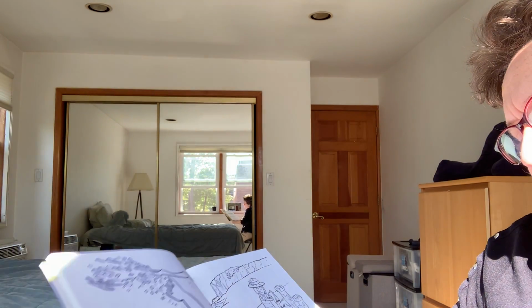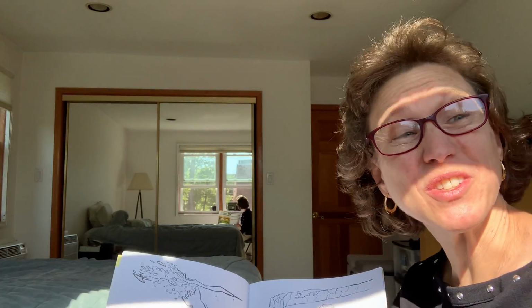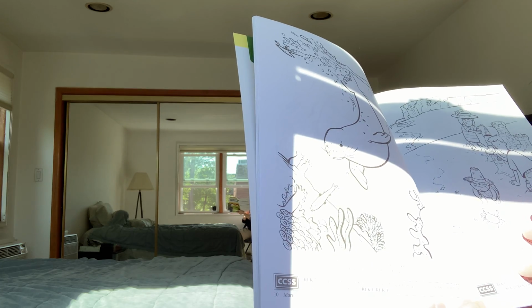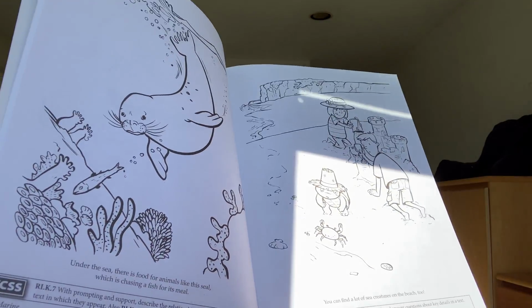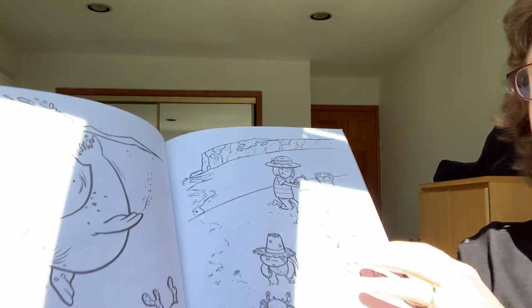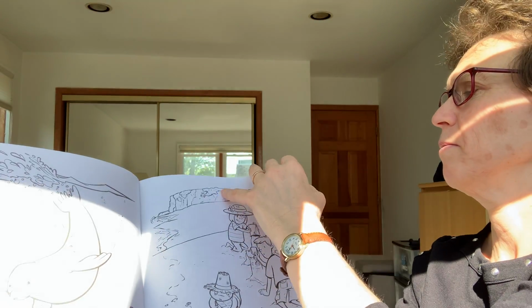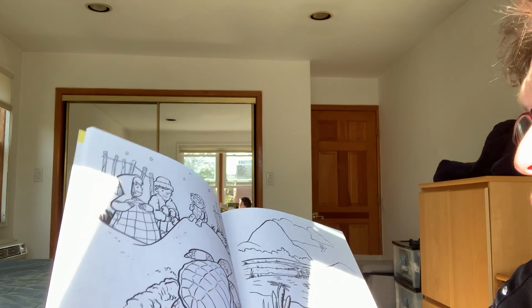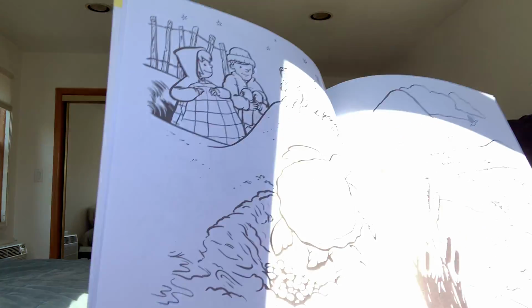Ooh, let's see. Who's this? That's a seal, right? There are places you can see seals on Long Island. I think in Riverhead, right? Under the sea, there is food for animals like this seal, which is chasing a fish for its meal. You can find a lot of sea creatures on the beach, too. This mother sea turtle has come onto the land to lay her eggs, but she spends the rest of her life in the ocean.